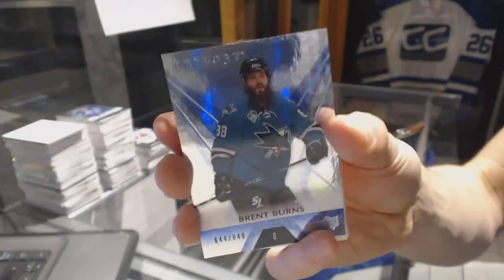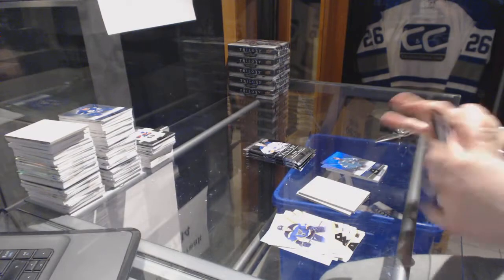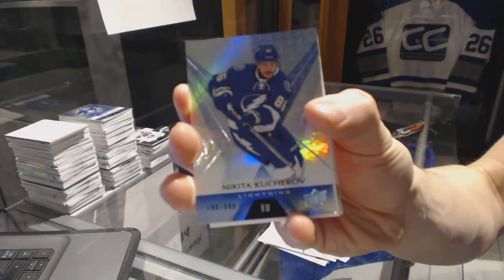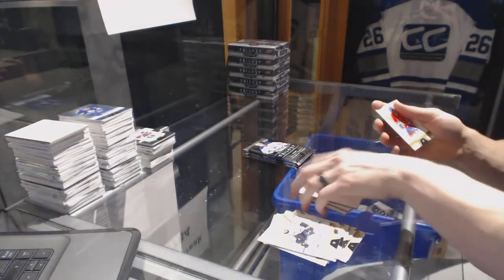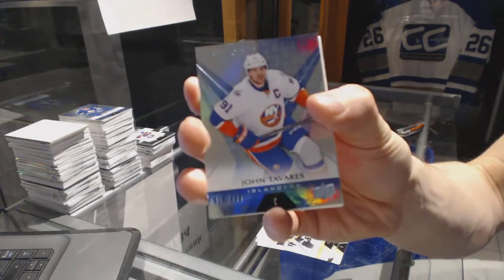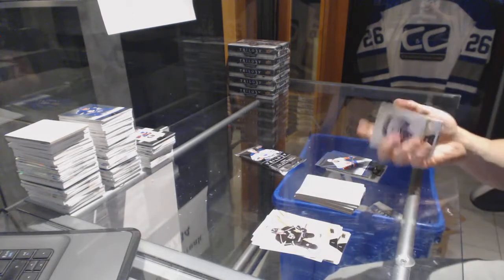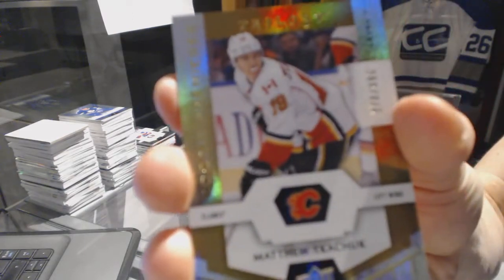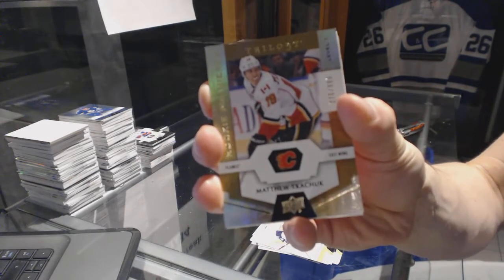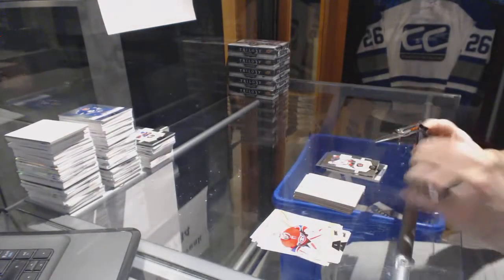Rainbow Blue number to 849 for the San Jose Sharks, Brent Burns. Rainbow Blue number to 849 for the Tampa Bay Lightning, Nikita Kucherov. Rainbow Blue number to 849 for the New York Islanders, John Tavares. Rookie number to 999 for the Calgary Flames, Matthew Tkachuk.